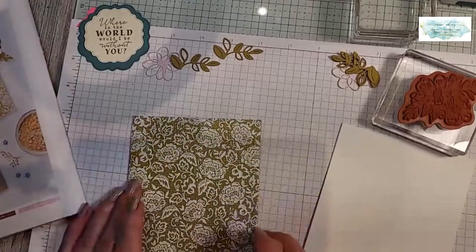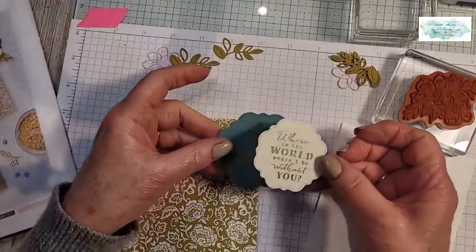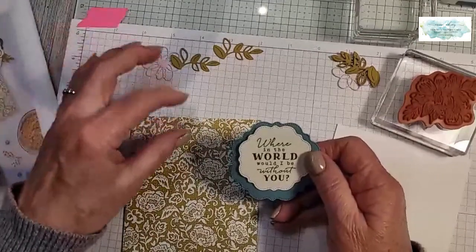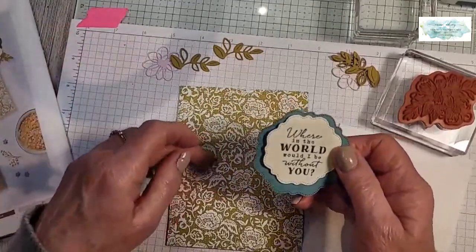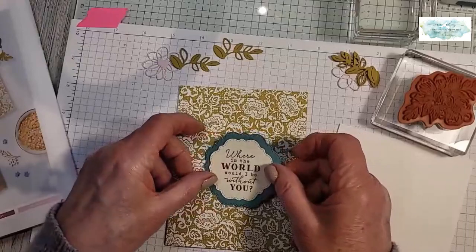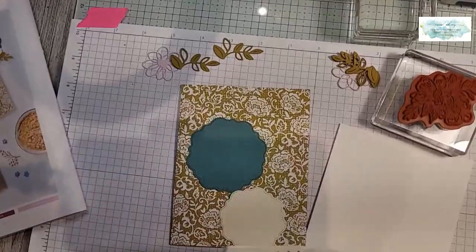So that's the front of our card. Then I took one of the greetings, "Where in the world would I be without you?" And I decided gold would look great on here. I think in the picture they just stamped it using the wild wheat, but I thought gold would look great. So I embossed this in gold so I can put this on here. And I'm going to put some dimensionals on here just to give it some height.